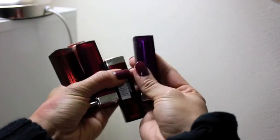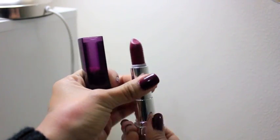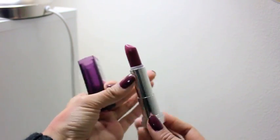And then I have some Maybelline. I have five of their Sensational lipsticks. And this one is in Blissful Berry. This is actually a new shade. So Blissful Berry. Again, swatches, just email me.